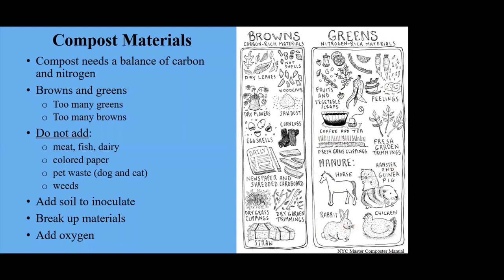A good rule of thumb is to add 2 parts browns to every 1 part greens to have that good mixture. If you add too many greens, you'll probably be able to tell because there'll be too much nitrogen, which makes ammonia, and your compost will probably have a bad smell. It could become slimy, and you need to add some more drier browns to counteract this. And then if you have too many browns, the organisms will slow down, temperatures will be low, and decomposition won't happen very quickly. So you can add more greens to counteract that.